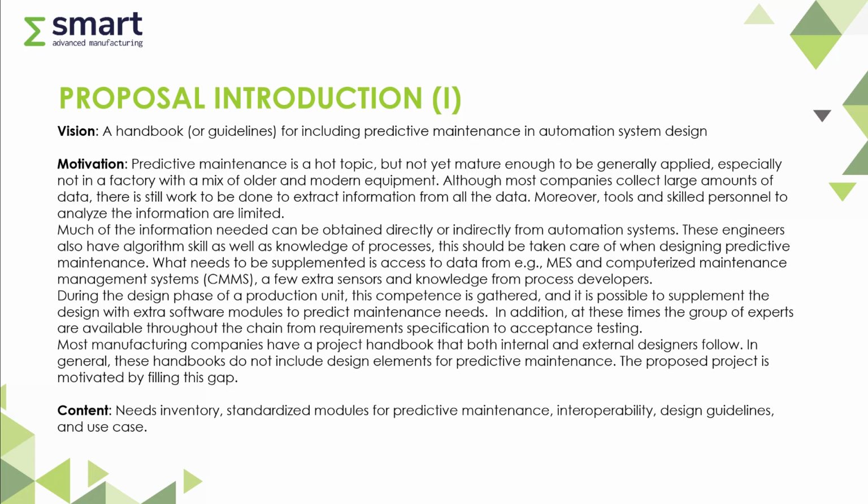Much of the information, as I said before, can be directly or indirectly obtained from the automation systems. And you also have engineers here that have skills in doing the algorithms, but also have knowledge about the process. What we need to add is more information from other supporting systems, for instance from the MES or the computerized maintenance management systems. And maybe a few extra sensors and also the knowledge from process developers.